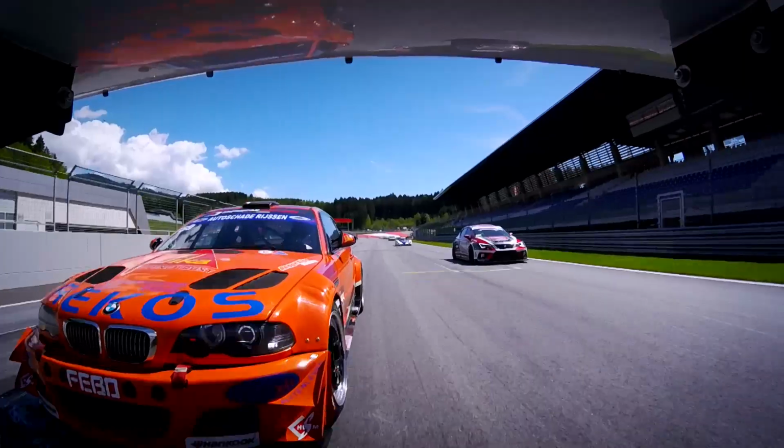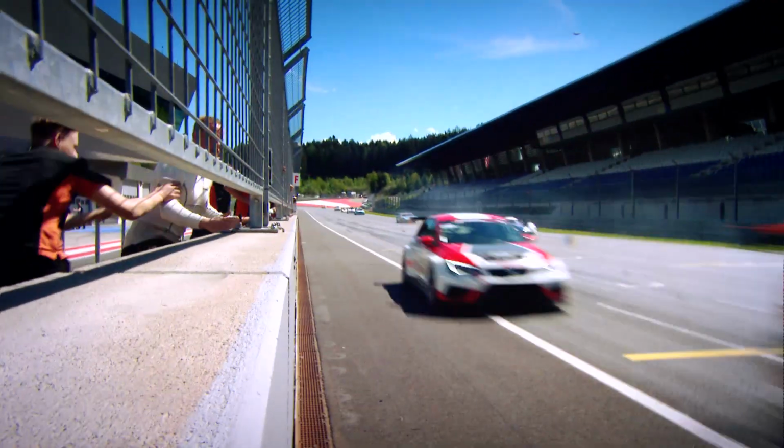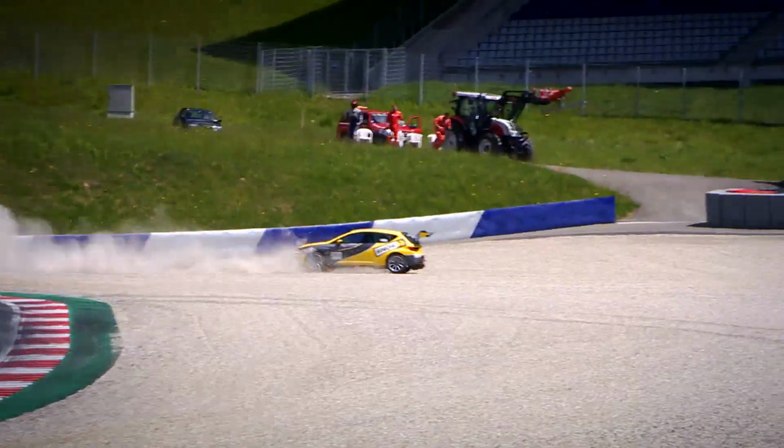Well, stay with us as we have more from Zeltweg after the break. Race 2 from the Supercar Challenge powered by Hankook.